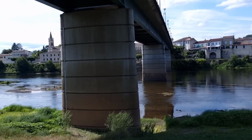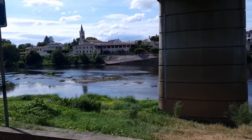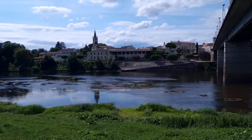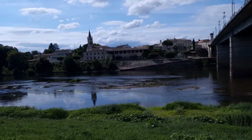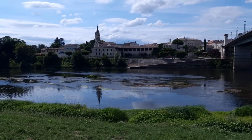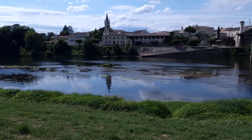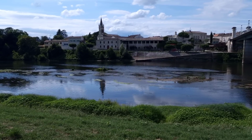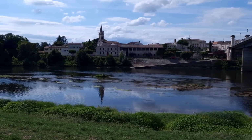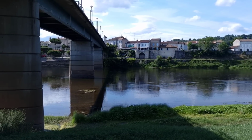Let's just go back to option number one. Excuse the wind. Well, there's the church. Quite a nice reflection of the church as well. Decisions. I'll make my mind up in a minute. Well, I went for this side. The right side is the best, I think.